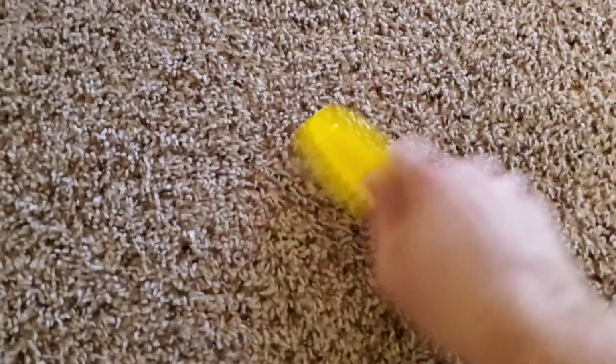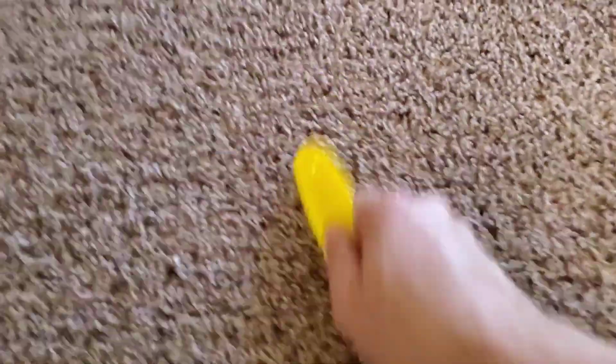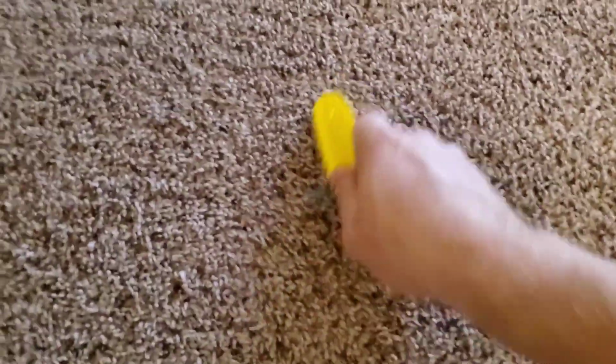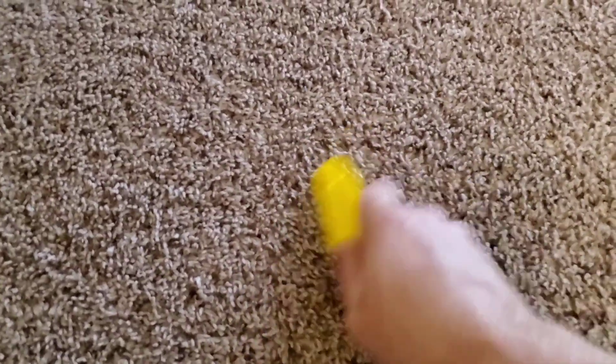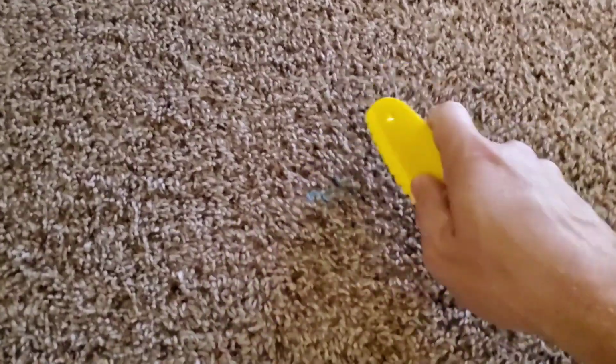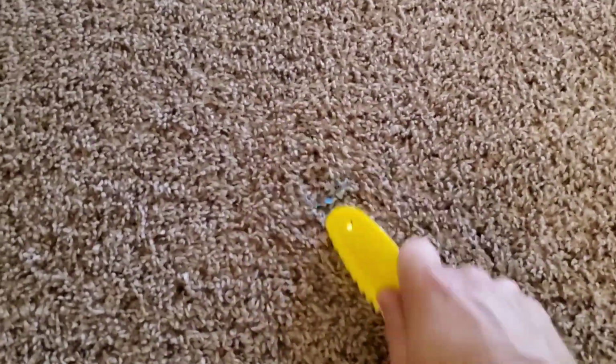So sometimes heat's enough to dump it out, but it takes a minute. And now you're kind of flooding the carpet a little bit. You know, if you don't do enough dry strokes, you're going to end up with a spot that's going to stay damp for a longer period of time.